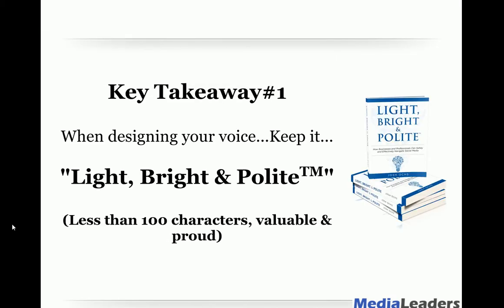Key takeaway 1, when designing your voice, as you all know, keep it light, bright, and polite. That means less than 100 characters. Short. Bright means shareable and valuable. You shouldn't have to say, share this with friends and spread the word. It should be so valuable that people want to spread it on their own. And polite means you and your brand are proud of it if it ends up on a huge billboard the next day for thousands of people to see.